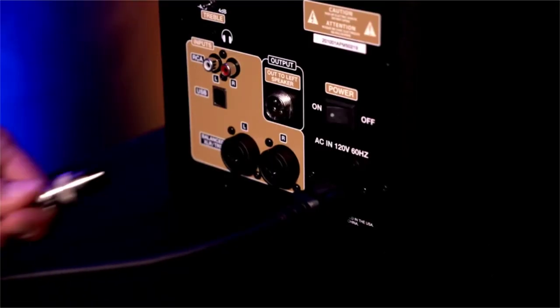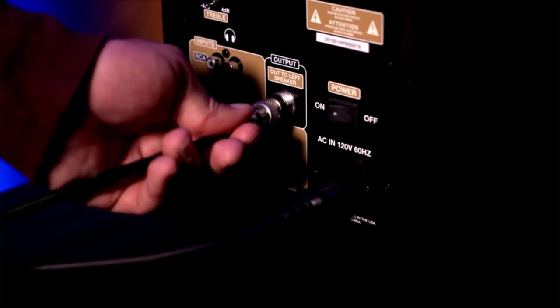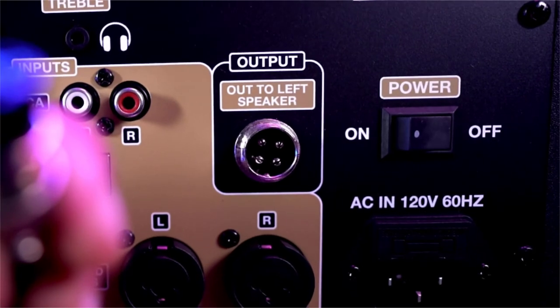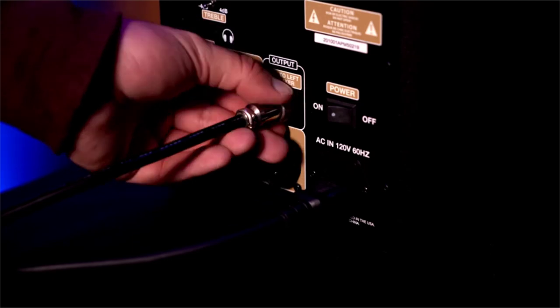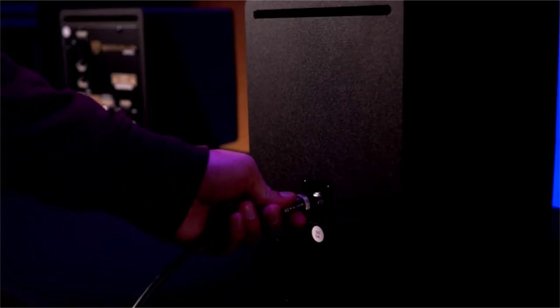Then we'll take one end of our included speaker cable and plug that into the back where it says out to left speaker. Now it's very important to line up this groove part here with the bottom pin of the output so that the speaker cable will fit in correctly. Once you have it plugged in, you'll want to tighten up this thread piece here to lock the speaker cable in place. Then we'll take the other end and plug that into our left speaker. Again, you'll want to be sure to line up this groove with the bottom pin of this insert as well. Then again, we'll want to tighten up the threaded part to lock it in place.